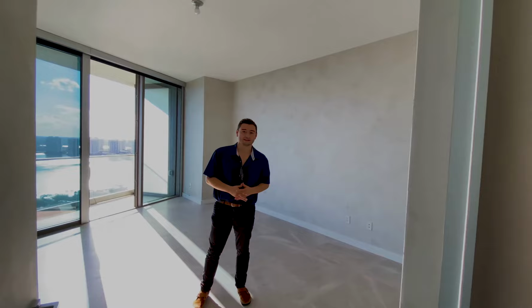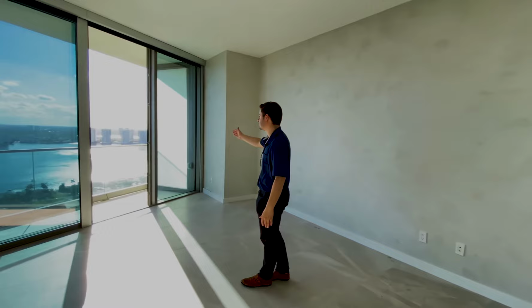Over here in the second bedroom, you have so much space. You're also greeted with these west views of the Intracoastal and the Miami city skyline. Check it out.